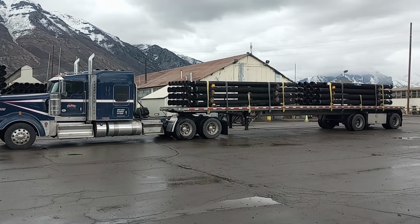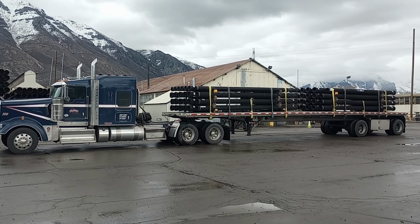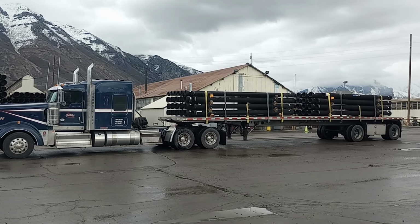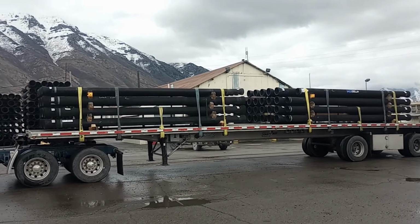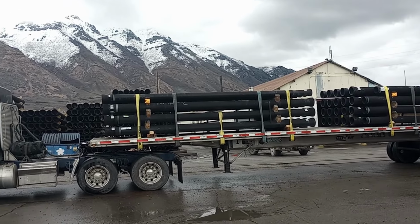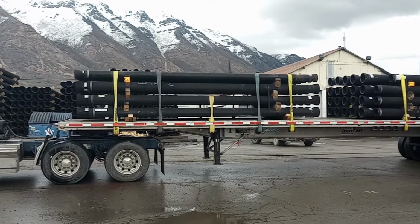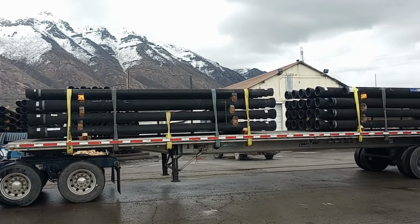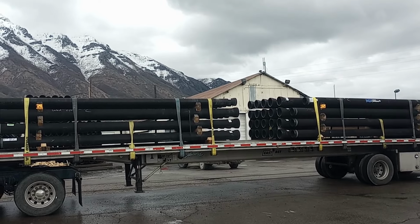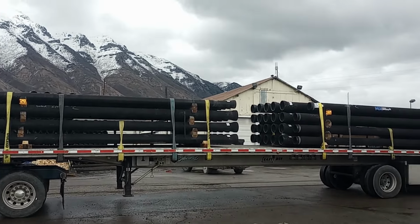Okay, there's my next load of pipe. Haven't got the paperwork, but it's probably about 36 to 40,000 pounds. We'll check on that. I know most guys only do the four over the top because they're banded, but I like to put that middle one on just to keep the middle solid. And then also when they're taking it off, we have the bottom two layers solid. They won't roll around while they're unloading.